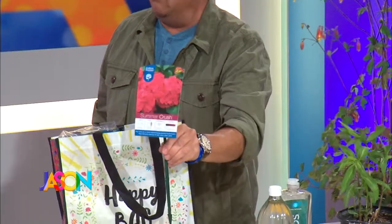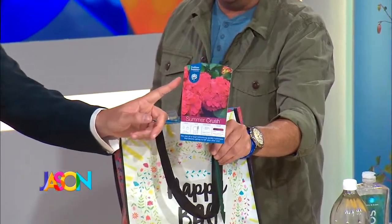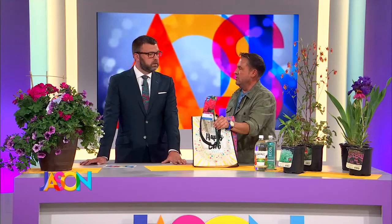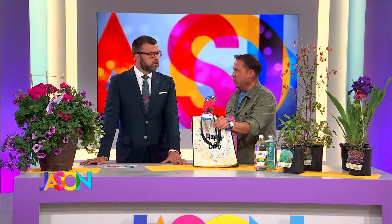If it's not blooming for you, what I recommend is another Bailey introduction called Summer Crush. I just like the name. Why wouldn't you want Summer Crush in your backyard? That's a picture of it right there. Try that one. It doesn't have the same blooming issues that Endless Summer seems to have. I had the same problem. Hey, I'm the garden guy. It didn't bloom for me. I cut bait and put something else in.